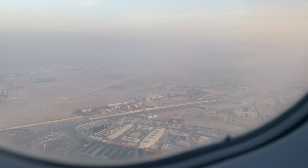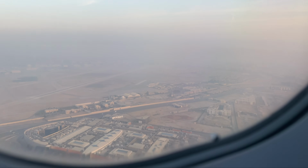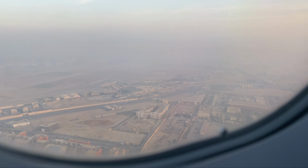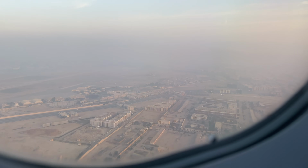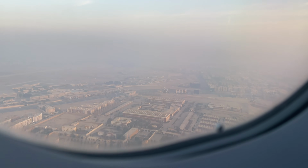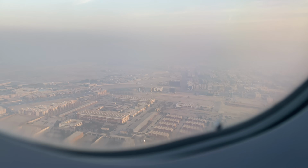So I don't think it's a bad use of miles plus points for this redemption. Again, especially if you can get the Dreamliner, but not a deal breaker to me because the A320neo was just fine in my opinion for this 4 hour and 20 minute flight.